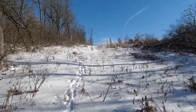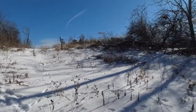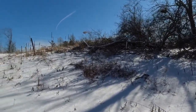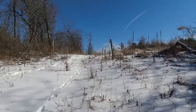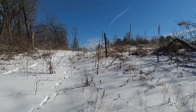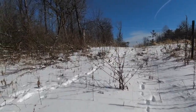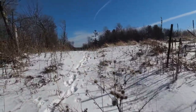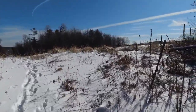So, the people that own this property, I'm being quiet in case they're out here right now. They gave us permission to come out here during this time of year and enjoy it as they do, which is skiing or snowshoeing. Just kind of walking around. But during honey season, off limits, you know? So.